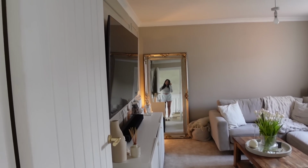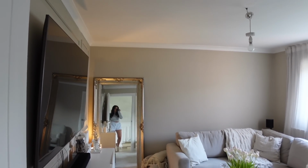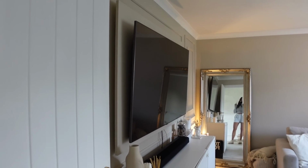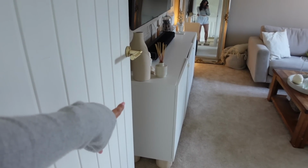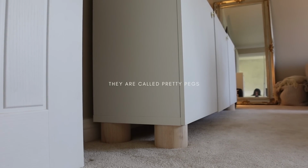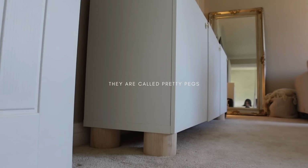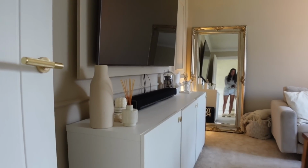lounge, which makes me so happy because this was a room that we were obviously working on for quite a while. And I can't remember what stage you guys would have last seen it at. I actually think it was pretty much done because we had the carpets in here, we've got the TV unit up, we have these really nice legs on the bottom of the unit. These are from a place called My Pegs, I want to say, or something like that. I'll leave the name of it on screen because I can't remember it off the top of my head, but they had so many different options on there, and we also got the handles from there as well.